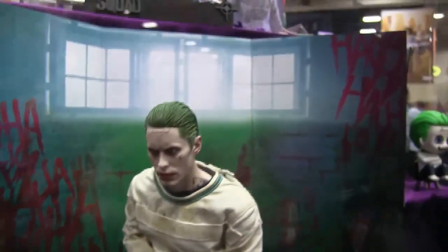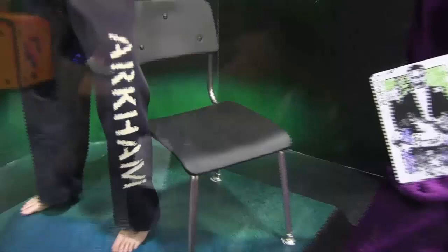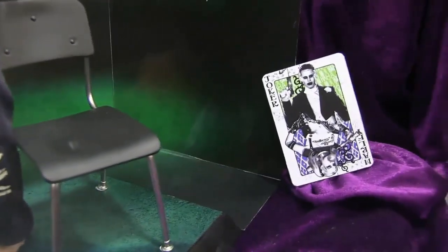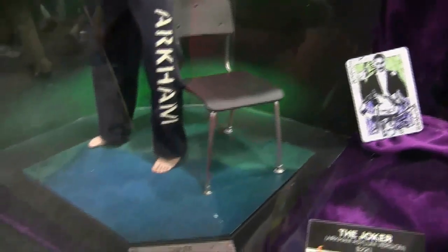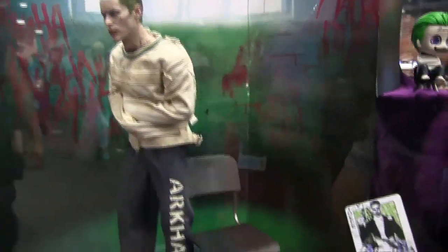I love the background too. The chair, and I believe he comes with that card as well. If I'm not mistaken, I mean that could just be there. But I really love the background for this thing. It's very, very beautiful. Kind of want it, but I don't have space, unfortunately.